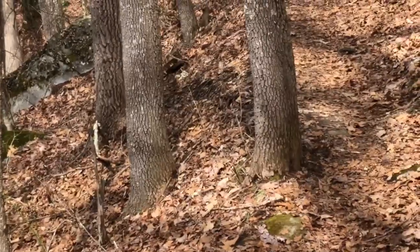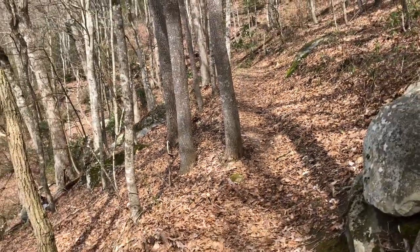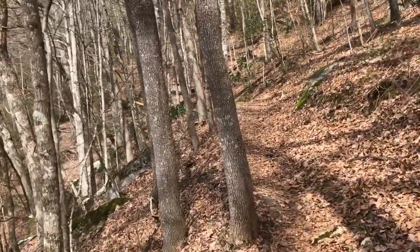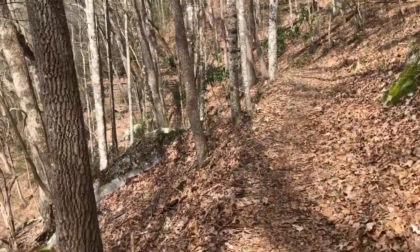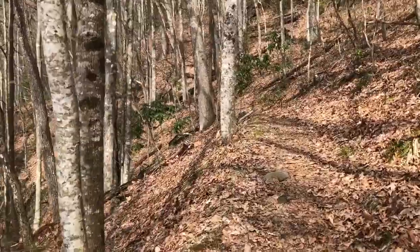I'm currently kind of cruising along, traversing the side of this hill, this mountain, whatever this is. And soon we'll be heading back up.